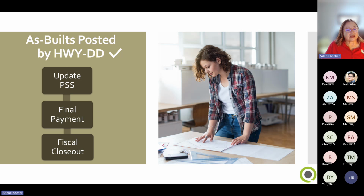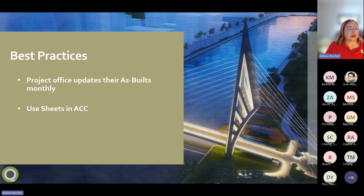And then you can request HWY-SF to make the final payments to the contractor and the consultant if you have consultant design plans. And then the as-built plans closeout process is then complete. So lastly, I'm going to talk about just a couple best practices here.